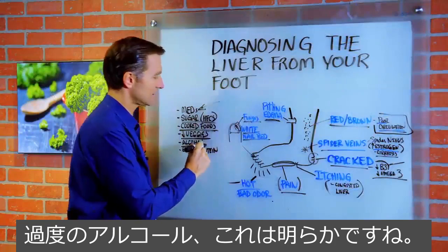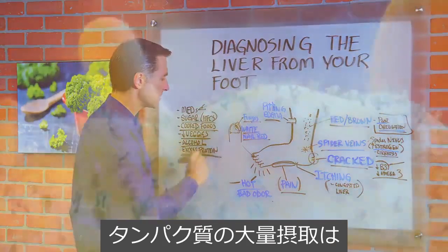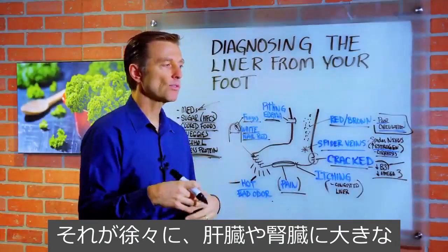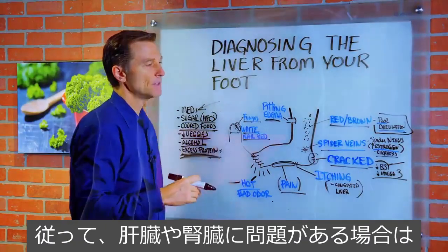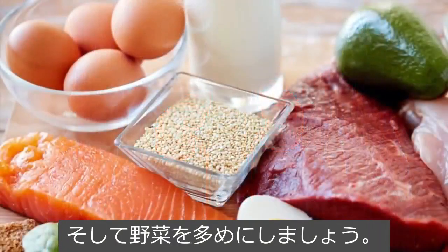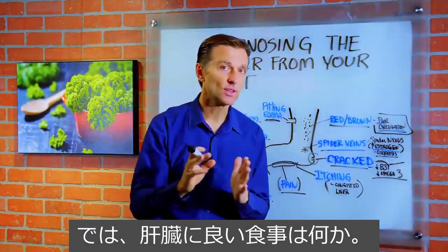Excessive alcohol, that's a given. And then excessive protein. So if you're doing massive amounts of protein, you build up a lot of nitrogen waste. Over time, that can then overload the liver and the kidney and put a lot of stress on it. So if there is liver damage or kidney damage, you want to go a little lower on the protein, higher in the vegetables. Okay, so now what is a good diet for the liver?